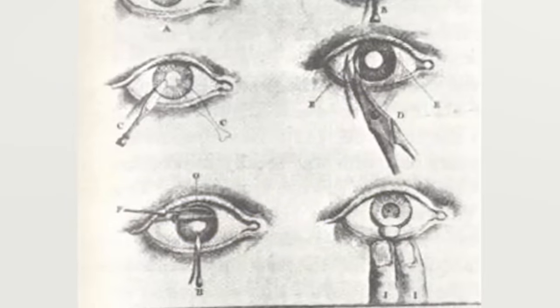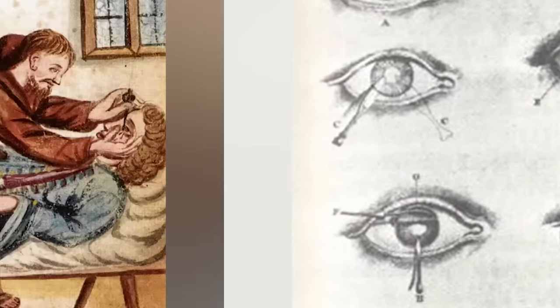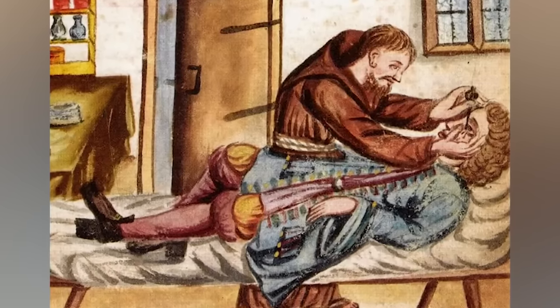Back then, when someone had cataracts, a surgical procedure called needling was performed, and it involved having a doctor push a thick black needle into the patient's cornea. Remember, there was no anesthesia back then, so you were just raw dogging this entire experience.